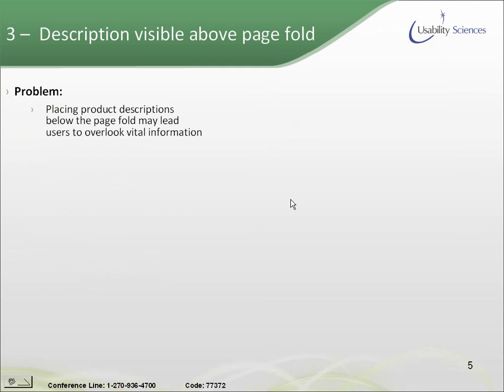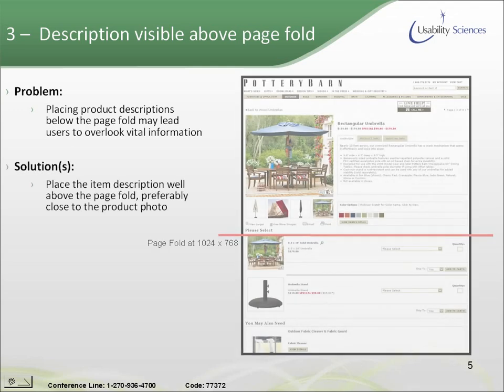Number 3, make the description for the product visible above the page fold. Often when product descriptions fall below the page fold, users aren't aware that they're there. They request more information from the company, but they don't realize they need to scroll down. Easy solution, place the item description above the page fold.